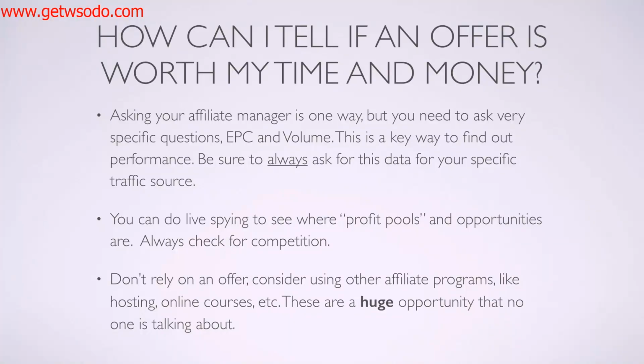The last thing I want to mention is don't rely on a CPA offer. There are tons of affiliate programs out there, like hosting programs, online courses, etc., and the majority of these programs are not going to have very harsh terms, so you can run them in just about any way you want. Some of these don't even have ads running, and they're very popular products.